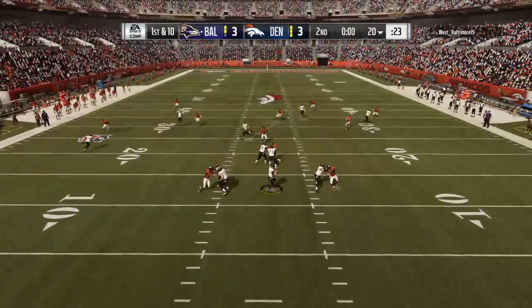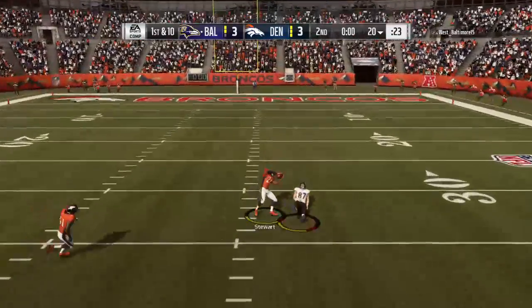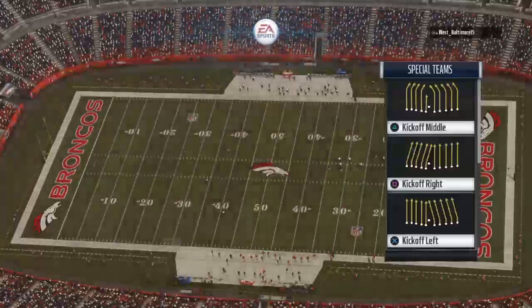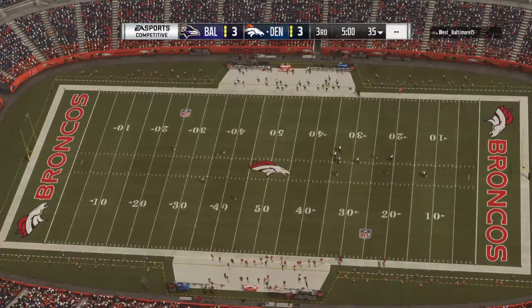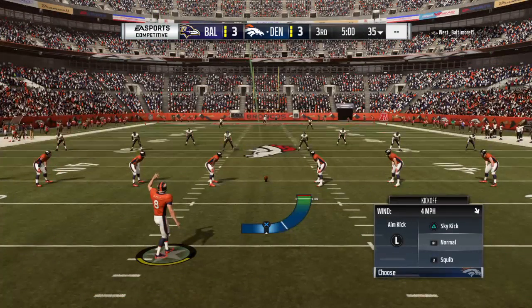Barring a flag, final play here for Flacco and company. He's airing it out for Williams. Is this intercepted? It is. It's intercepted. Picked off by the free safety, Darian Stewart. And they are going to set up shop at the 32-yard line.